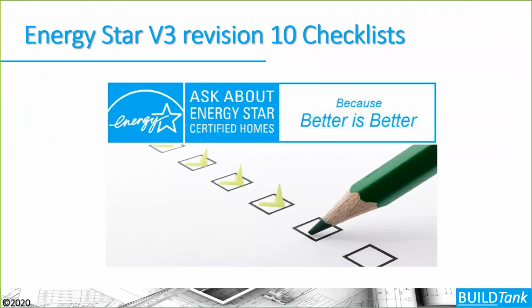So let's dive into the actual checklists here. The version 3 revision 10 checklist. Now, the first thing you want to do is go to the Energy Star website, energystar.gov. Go to the New Homes program, partner with the program, and then download these checklists.